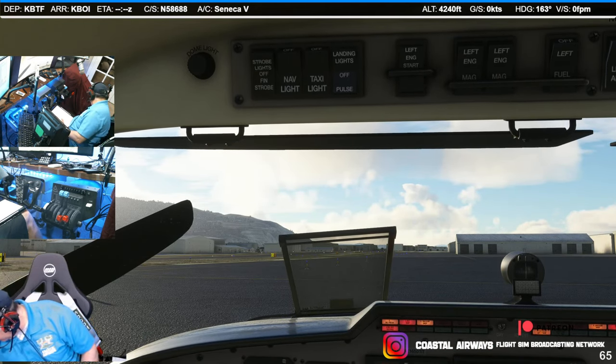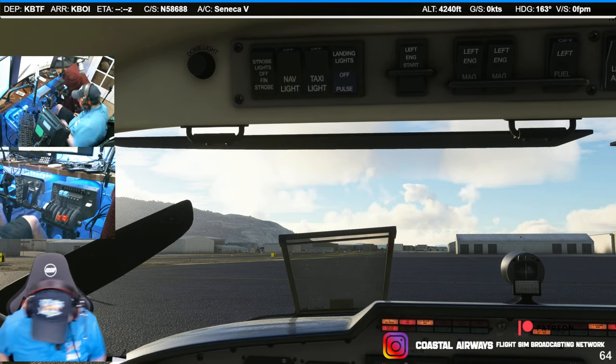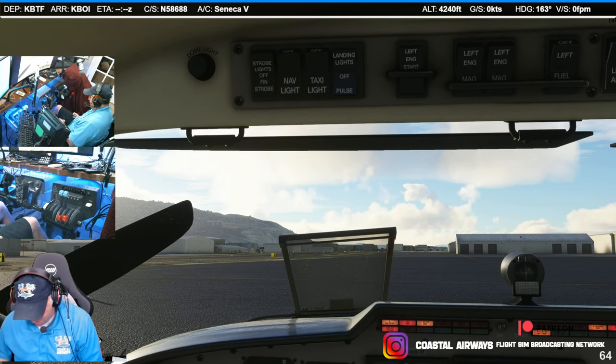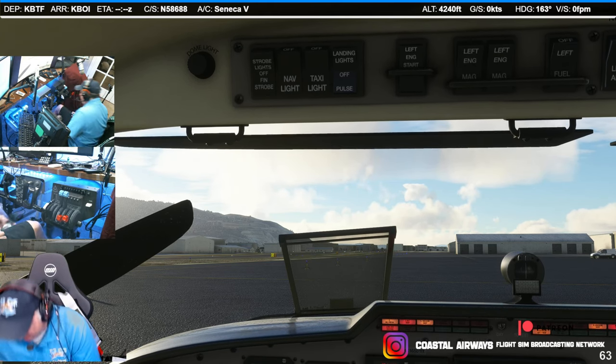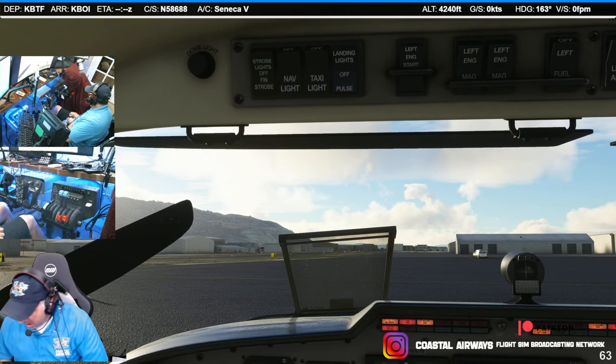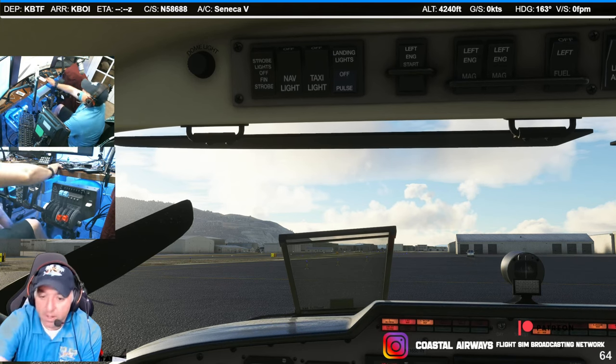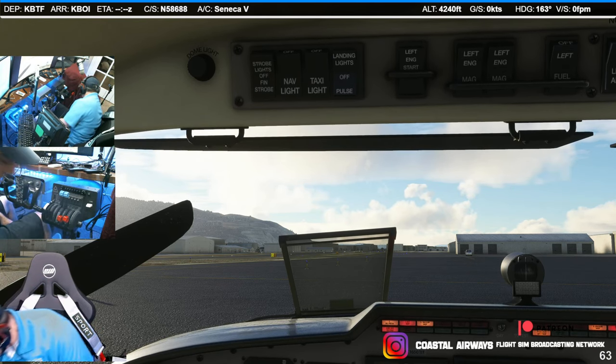Do I have to turn my seatbelts on? I'll throw my seatbelts on for you, even though this thing's so heavy. I mean, seriously, it's heavy. And before I do that, I'm actually going to go up. There we go.